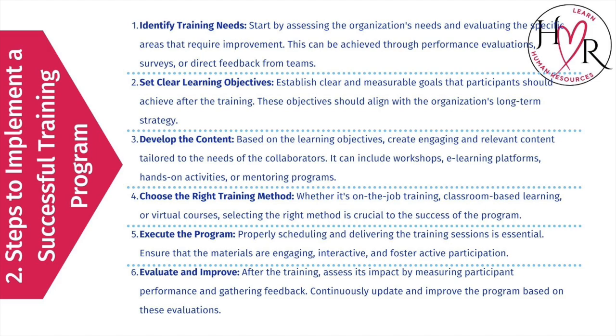Set clear learning objectives. Establish clear and measurable goals that participants should achieve after the training. These objectives should align with the organization's long-term strategy.